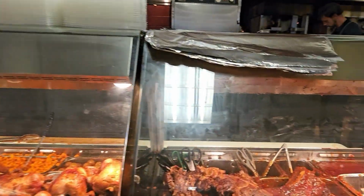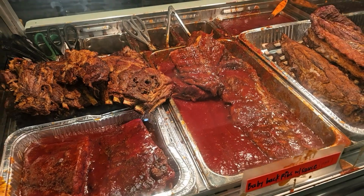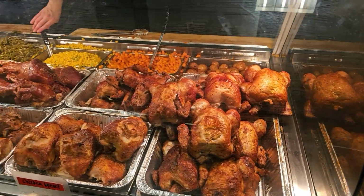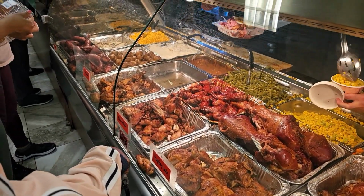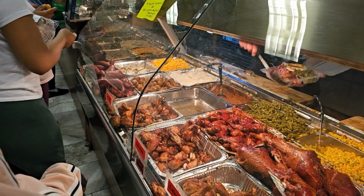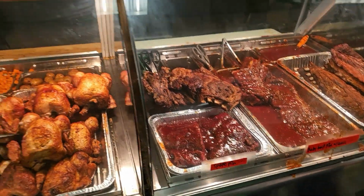And they also have, and this is my favorite too, the baby back ribs. See there, they have chicken, corn and carrots, chicken wings, and macaroni and cheese. Those are my favorite foods, the macaroni and cheese and the two stacks of the baby back ribs.